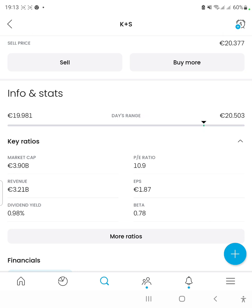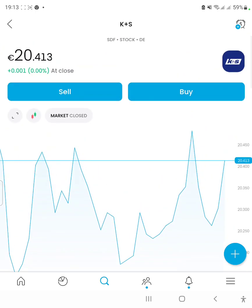0.98%. PE ratio is 10.9, which is really good. We look for a PE ratio of 10. Earnings per share is 1.87. And the beta level is 0.78, which is 78% of the market average, which is good. It shows the company is not overly volatile. Let's just quickly check the stock price. That is just under 10% for the earnings per share for the 2021 financial year. The stock didn't move much in price today, but that's not an issue.